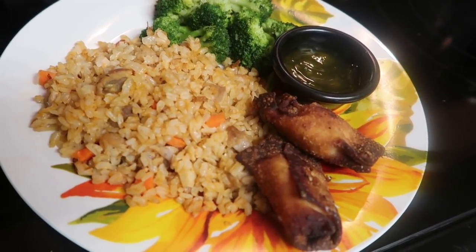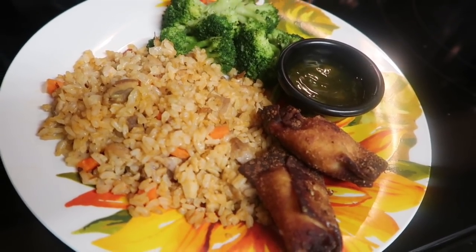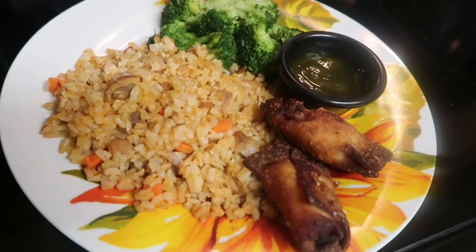Now here is one of my absolute favorite nights, and I love when we do a homemade Chinese takeout night. I don't know about you guys, but getting takeout with 6 people gets super expensive, especially Chinese. You get combination plates. It's like $40 to $60 for our family size. So I just make it here at home.